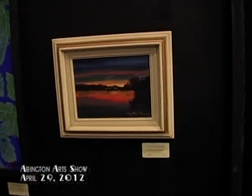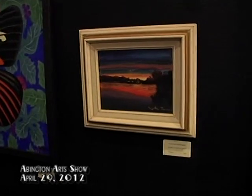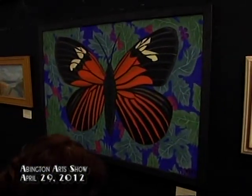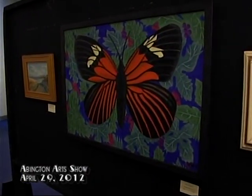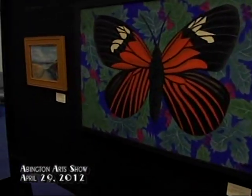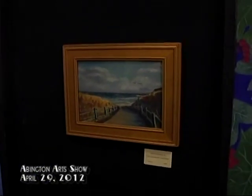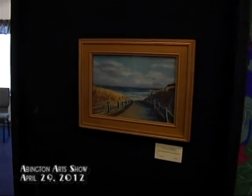We have an acrylic sunset at Reed's Pond done by Marianne Finneran. And this is by Linda Schatz, and it's called Monarch Butterfly, and it's an oil. And Janet Cunningham did Cape Cod National Seashore in pastel.